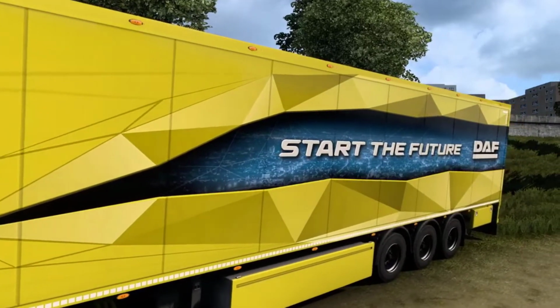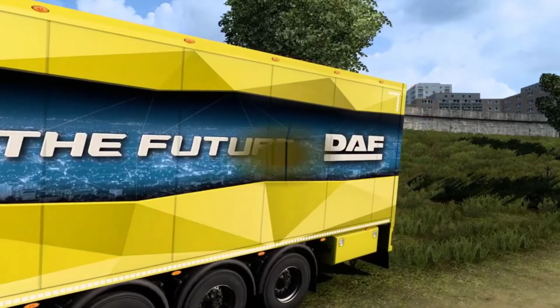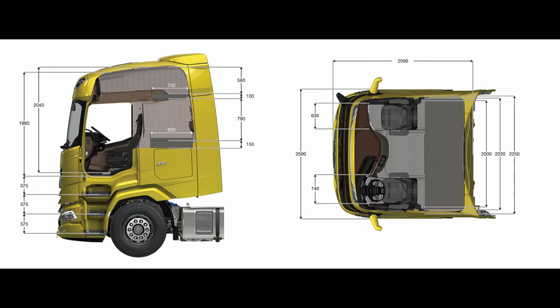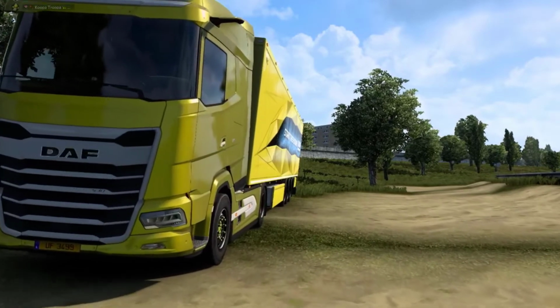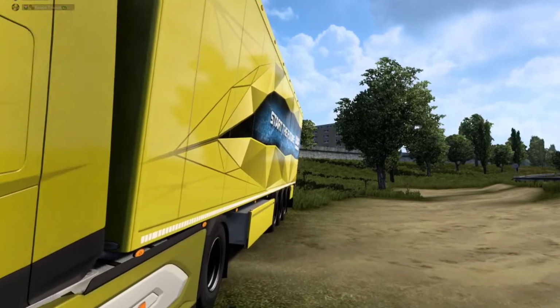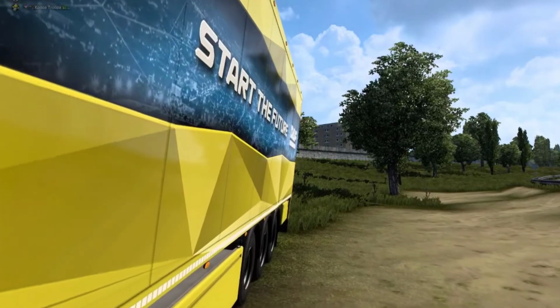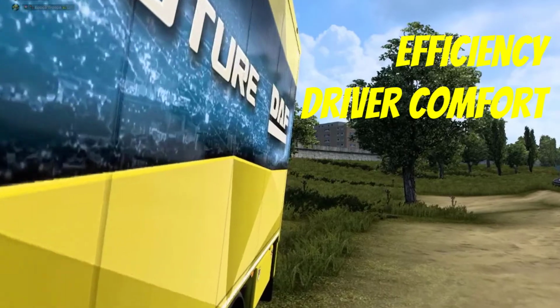This new DAF XG and XG Plus are reinventing the game by being the first trucks on the market with supersized cabins. Trucks can have an increased length of 80 cm due to the new European weights and dimensions law. The new DAF improves the driver's safety when being in a frontal collision because of the longer and rounder front overhang. The leather also increases fuel efficiency. All these elements together are the base foundation of DAF's new philosophy, which focuses on efficiency, driver comfort and safety.